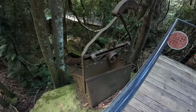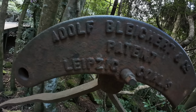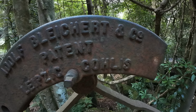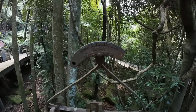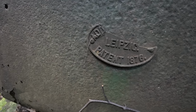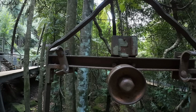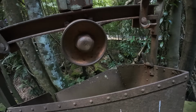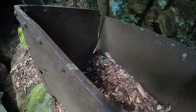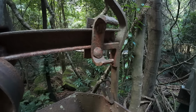So this is an old skip here from the mine. This is pretty cool. Looks like it's German. Crazy. Oh, look at this baby. Yeah. So we'll see if we can find a few more of these. I'm sure there's some about.